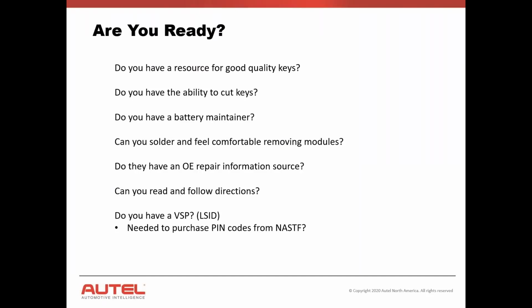So are you ready? Are you ready to start programming keys? Well, do you have a good resource for good quality keys? To that same point, is Amazon and eBay a good place to get quality keys? I'm not going to put a survey up for that, but the answer is no, because there are so many keys that look exactly the same. And you could order one on Amazon that looks exactly the same for your Nissan, and it has a totally different security protocol inside that car. So make sure you have a good resource for good quality keys.